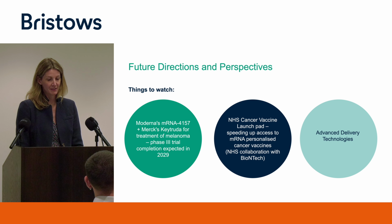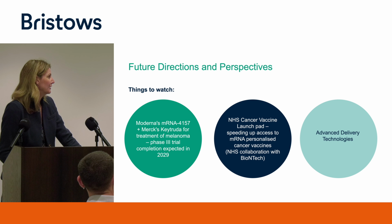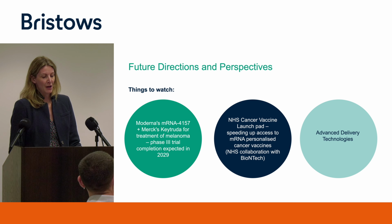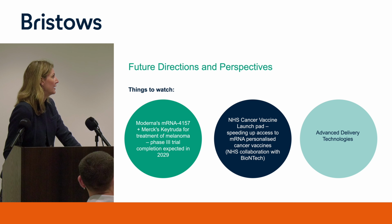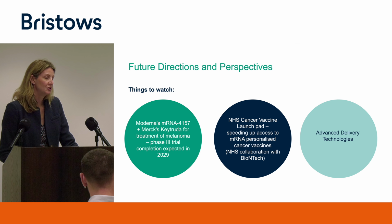This is a worldwide trial and follows positive results which were announced from phase 2B trials at the American Society of Clinical Oncology earlier this year, where the combination of the two showed a reduction of 49% in death or recurrence over the treatment with Keytruda alone. So hopefully results expected by 2029.